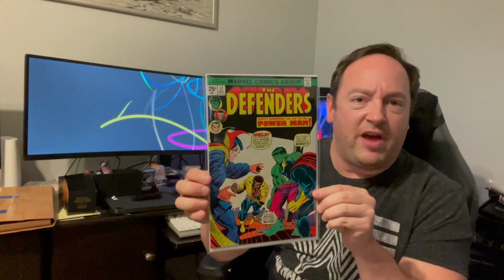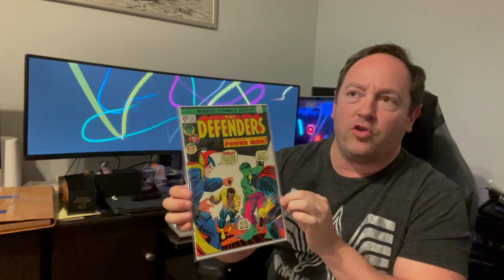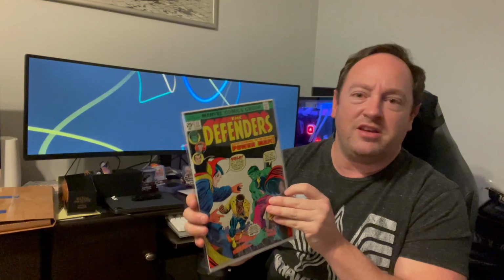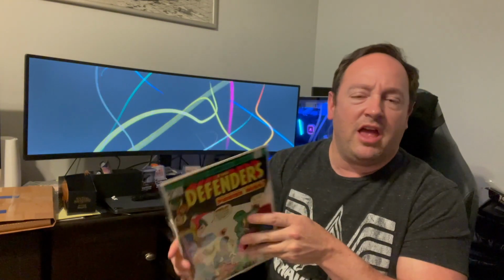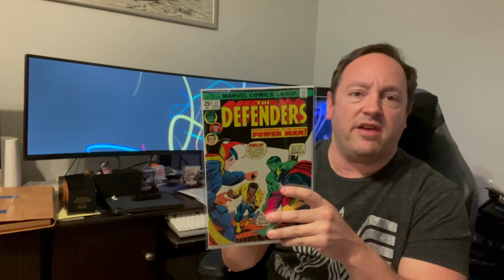Next one, Defenders #17, and this is, I believe, the first meetup between Luke Cage and the Defenders. It's a nice older book to have. Again, not one that I expect a 9.8 or anything like this. This is probably around a 9.0, maybe even an 8.5 on this book.